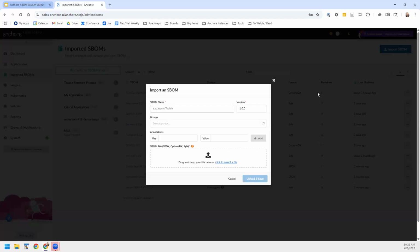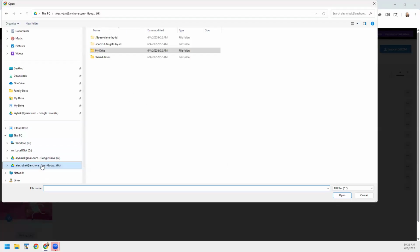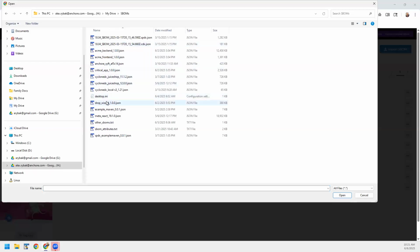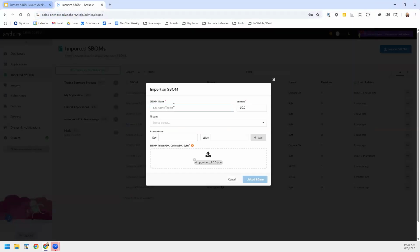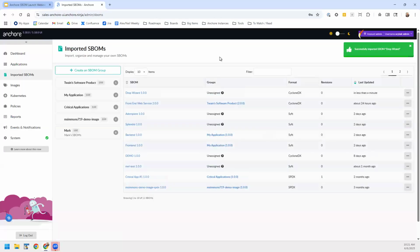So let's start by importing a new SBOM. I'm going to select this SBOM called Drop Wizard. I will give it a name. I can give it a version, right? And then if I want to, for example, I can provide an annotation. So I added an annotation that the vendor is called Drop Wizard. And now we're going to upload and save this SBOM.